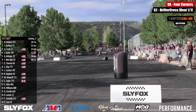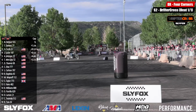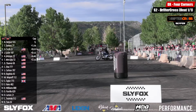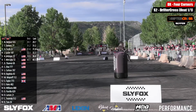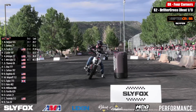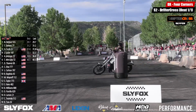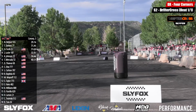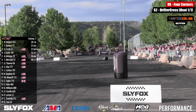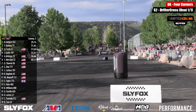Into number 2. Hits that brake mark, swings it around for that left-handed 360, catches it just a little bit on the way out. Got to find the right line, hit the brake mark. Tight technical deal out there. Into the final obstacle. Brake is locked. He's out on the clutch. Last turn, putting up a fight. He says, that's got some grip, dude. He'll be back up. Give us another shot at it.